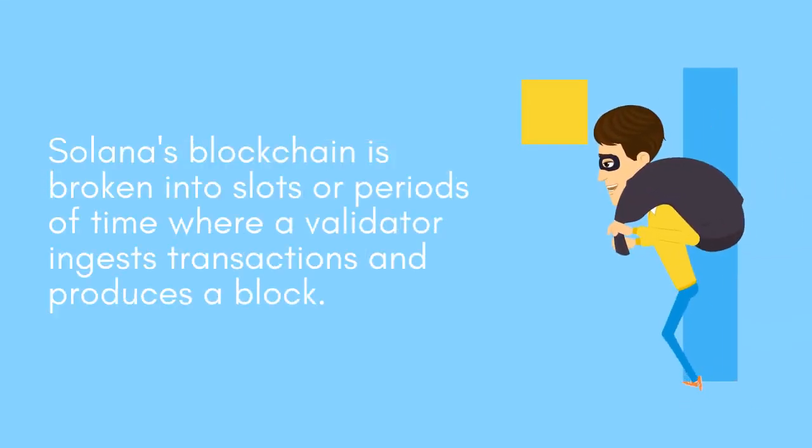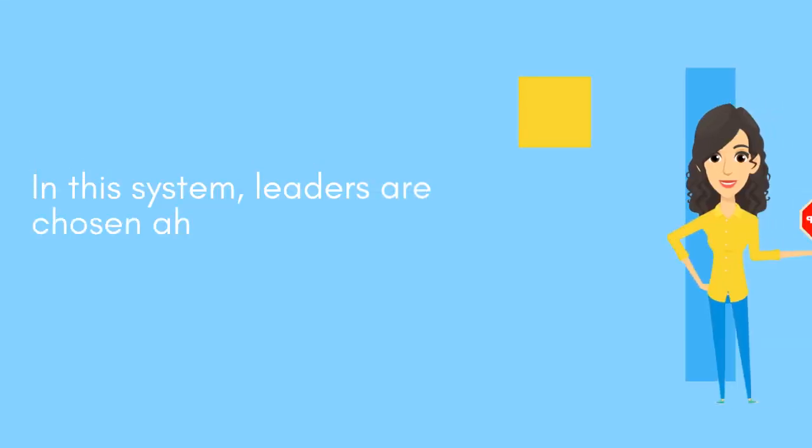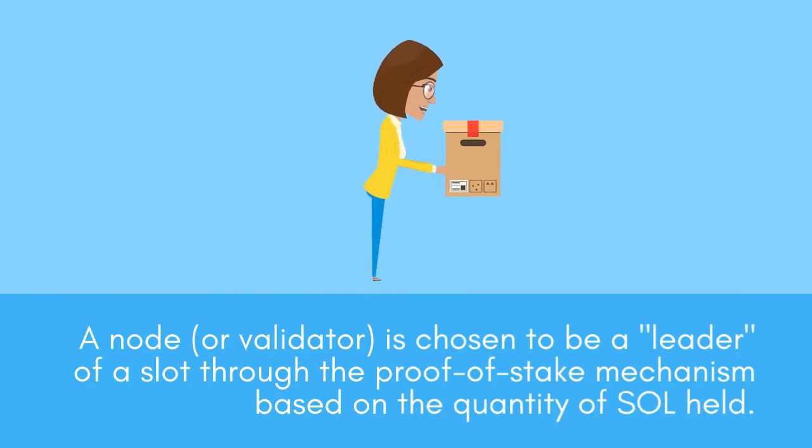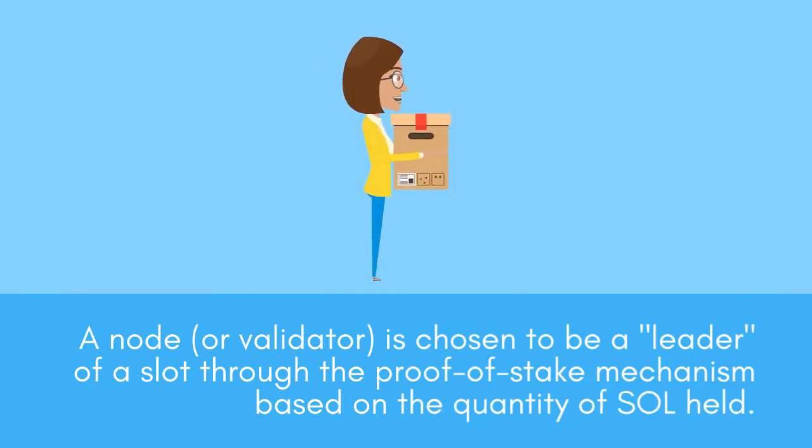Solana's blockchain is broken into slots, or periods of time, where a validator ingests transactions and produces a block. In this system, leaders are chosen ahead of each slot in order to save time. A node, or validator, is chosen to be a leader of a slot through the proof-of-stake mechanism based on the quantity of SOL held.